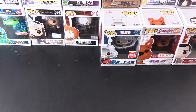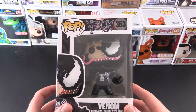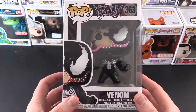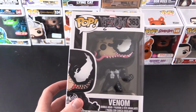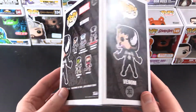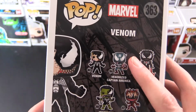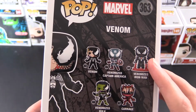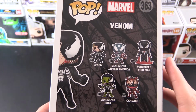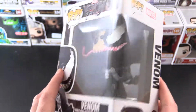So without further ado, let's take a look at the first pop today. We have Venom. So this guy, I picked him up at Hot Topic. I found out they had a couple of the Venomized pops, so I was keen to check those out. So here is the whole gang. We've already looked at Venomized Captain America and Iron Man in a previous video, and there's a couple of other guys we need to get.